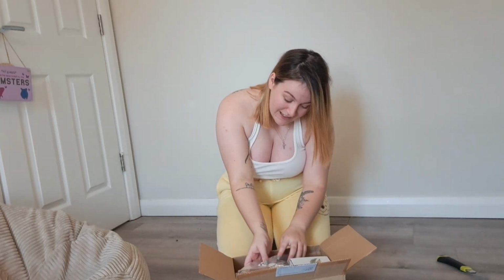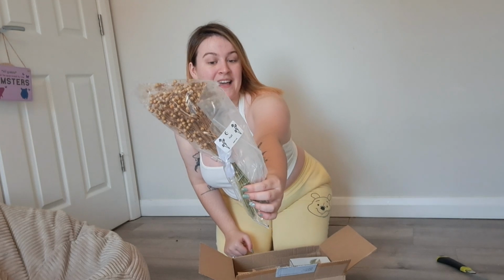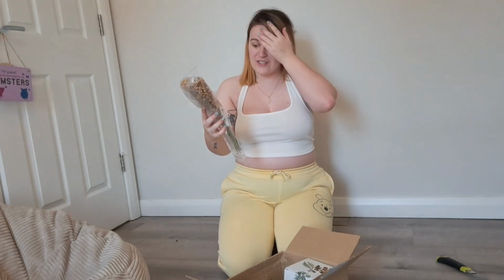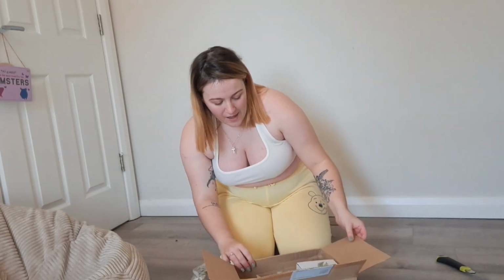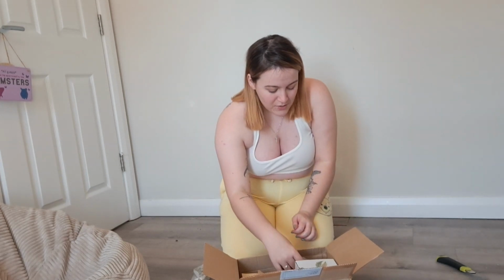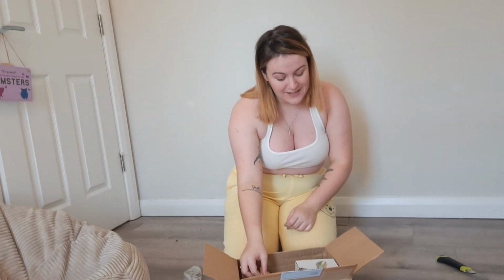Okay, so the first thing I can see is some flax sprays. I love the little sticker. So cute. It just makes the packaging like 10 times better. And the flax is also tied together with a little bow. So adorable. And let's see what else. Oh, we've got a little sunflower head. Amazing. Sandy goes insane for those. So that will go down a treat.